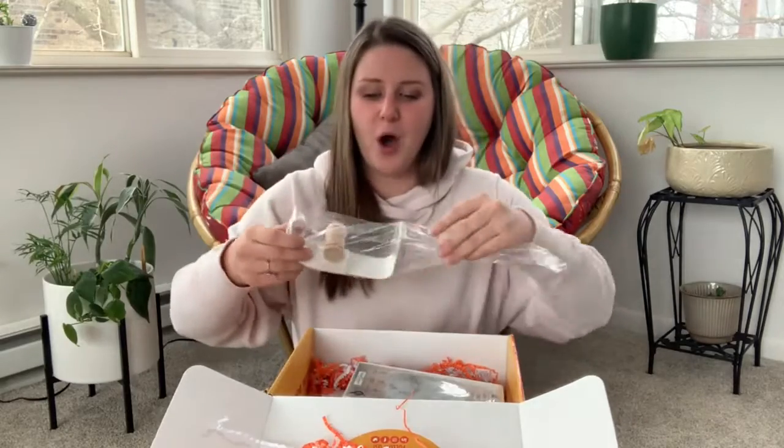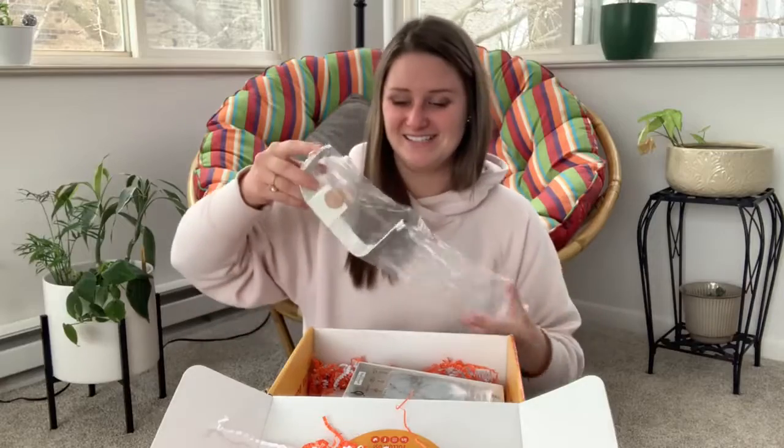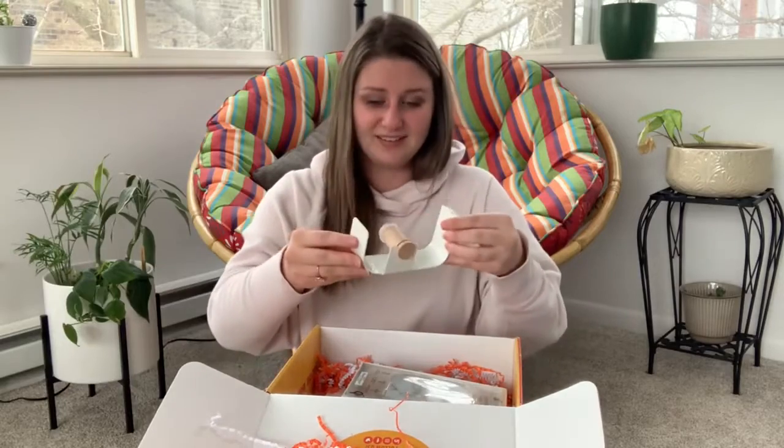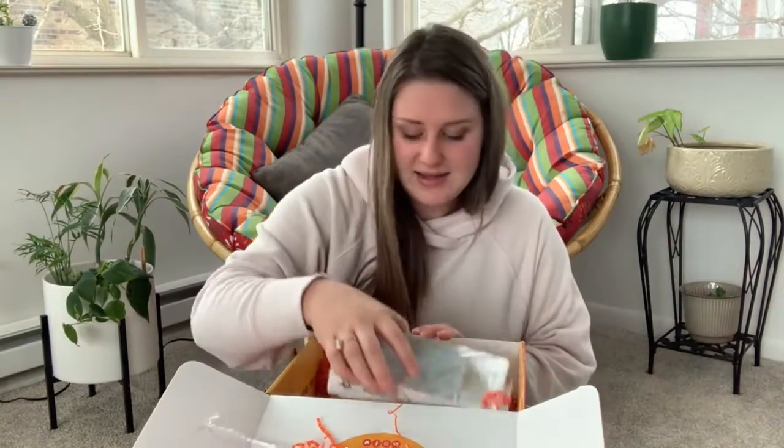Next up, oh my goodness. If this isn't the cutest, it's a tape dispenser. But it's the most aesthetically pleasing tape dispenser I have ever seen. Certainly the kind of tape dispenser you keep out on your desk and not have to put away and hide from people because it looks awful. That's so cute.